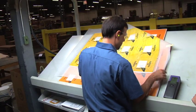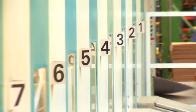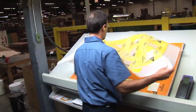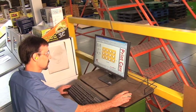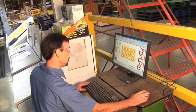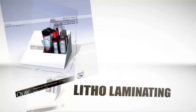Even though 7 colors can be used, this specific component only requires orange and black. Ink is contained and mixed constantly while being pumped into the print stations. Periodically, sheets are pulled and checked for uniform ink and color density, with adjustments being performed where needed. Sheets are then stacked at the end of the press and are ready for die cut operation.